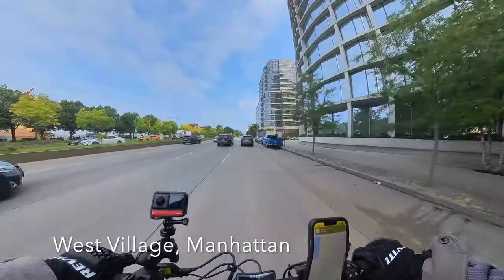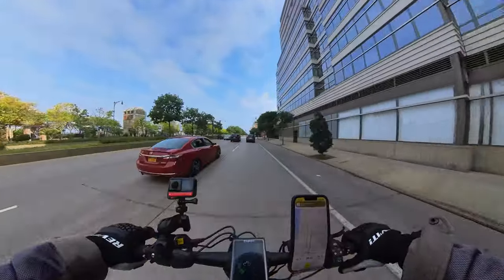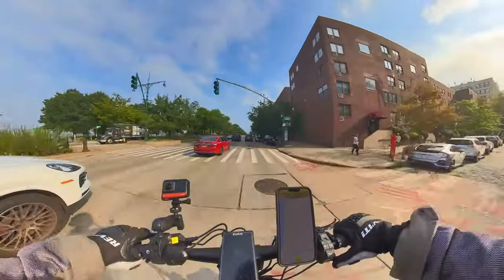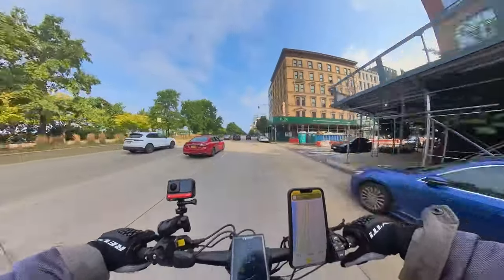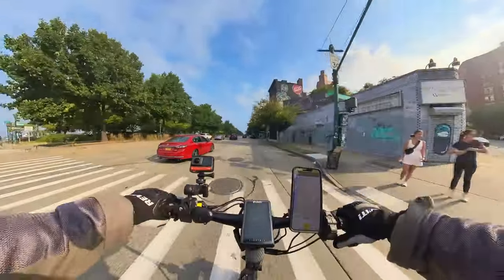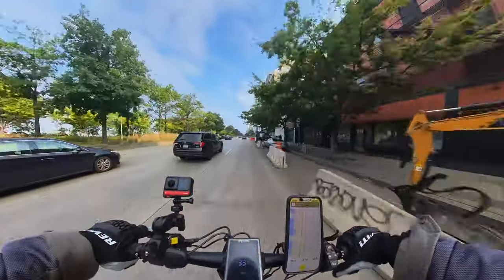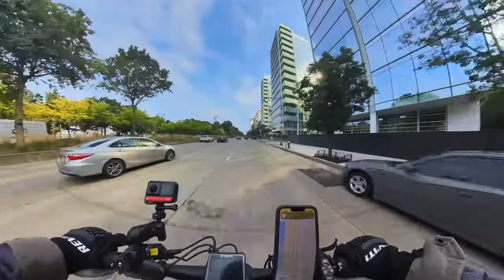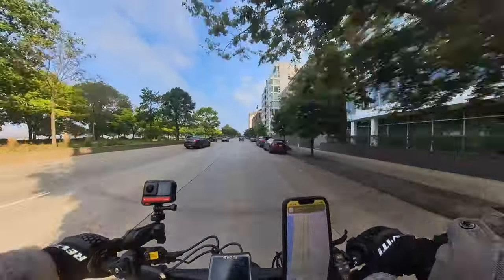Also, one of the things that you got to be careful about here on West Street is those potholes are giant and they come out of nowhere. So I always give myself enough space behind these cars to react to any of these potholes that are coming up. Oh, not today. Yeah, I am shocked by how stable this thing is at high speeds.